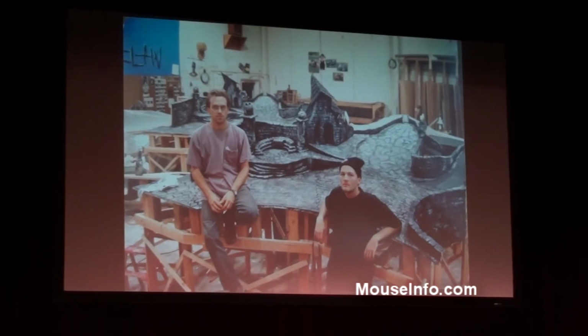That basically would start off as a small model and then get translated into a larger shooting model. That's the back floor. And it's all up at kind of eye level for the animators? Yeah, it's up high so the animators can get in and the motion control cameras can get in and shoot it. It's better than having it on the floor.